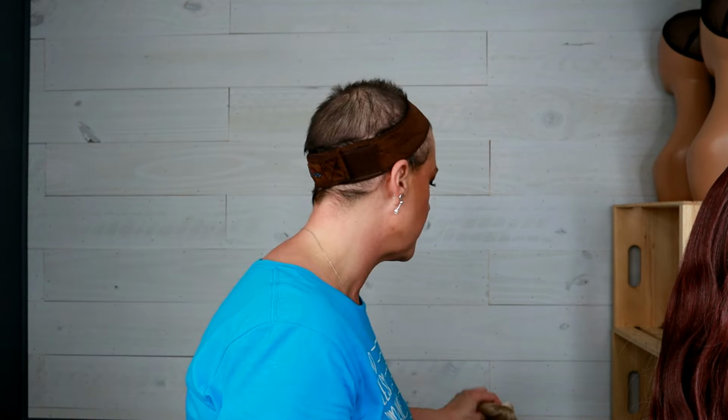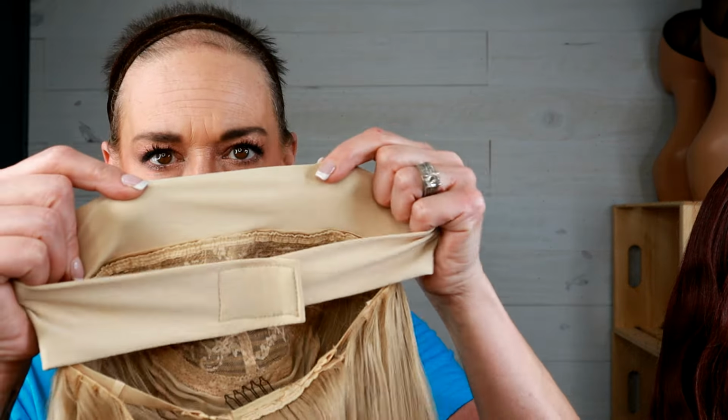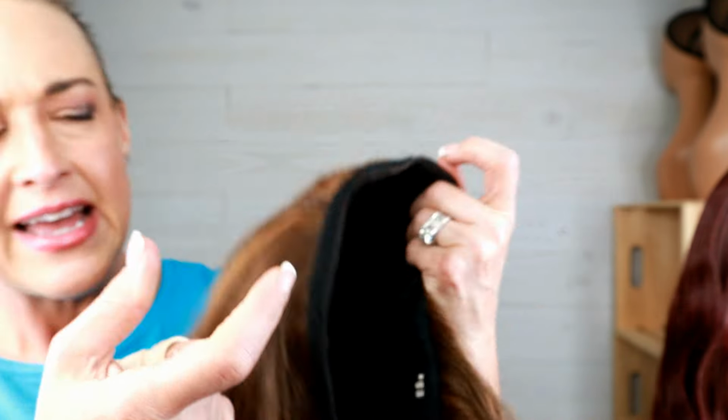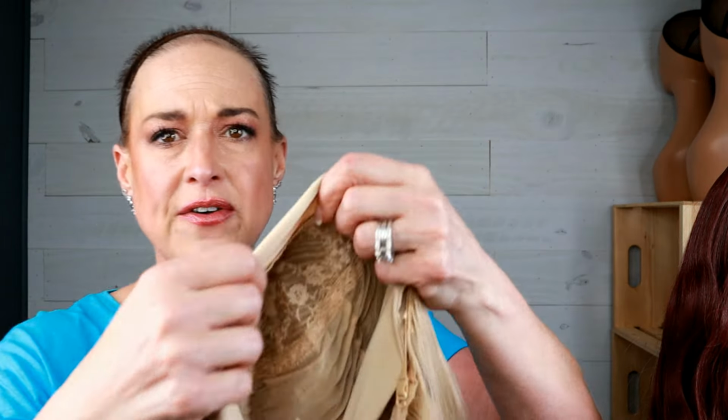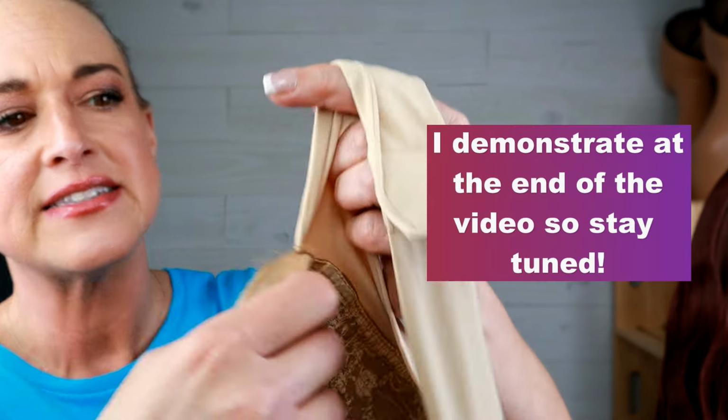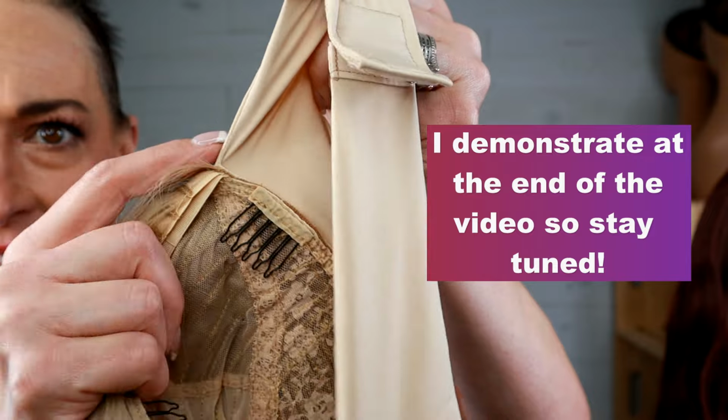But let me just show you one of the things I changed. I don't love the headband strap that these come with. So I cut mine off, and you can see all I have is that hard front. And it's really easy. All you have to do, because only the front of this is attached, I just cut it right along the band, cut it right off. And it worked perfectly and was no problem whatsoever.